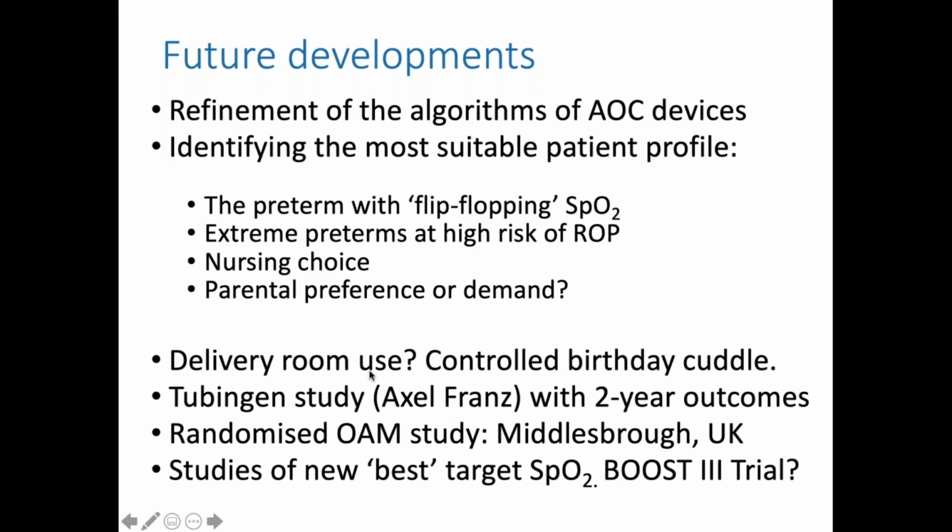We're thinking of using it on our Vapotherm transport unit, taking that to delivery room and using it to control the oxygen delivery during the birthday cuddle, which could be prolonged for 5, 10, 15 or more minutes. Or maybe, as I was discussing with one of my colleagues yesterday, even the near-term babies who've got a little bit of respiratory distress, a bit of transient tachypnea of the newborn. This could be a good way of stabilizing those babies for a little while in delivery suite and perhaps preventing their admission to the neonatal unit.